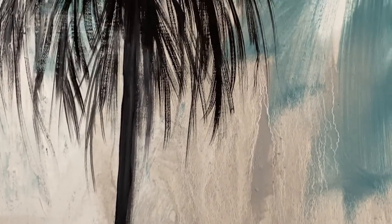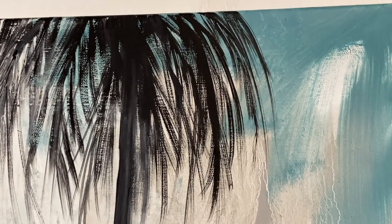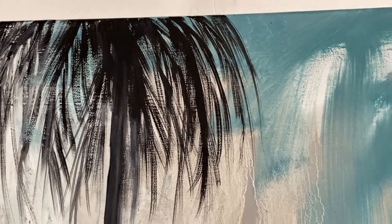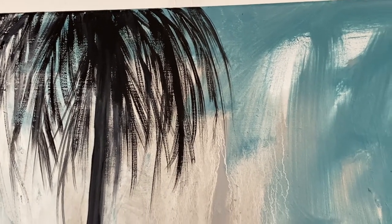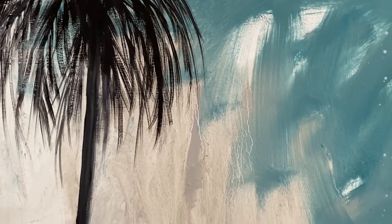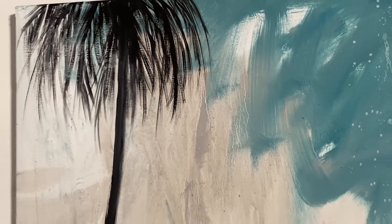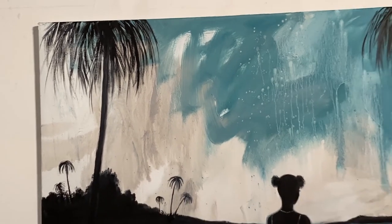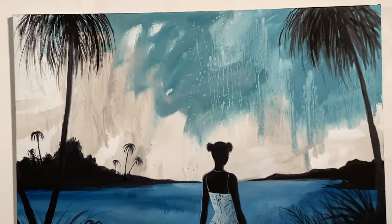Very much influenced by the Wilmington area with the palm trees and the ocean and so forth. Again, the biggest challenge in a piece like that is not to overdo it, not to put too many things in to take away from the actual center of the piece, which is the woman.